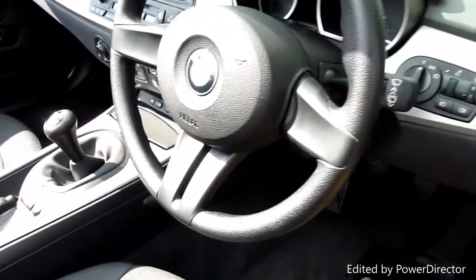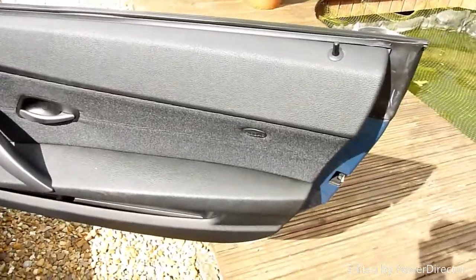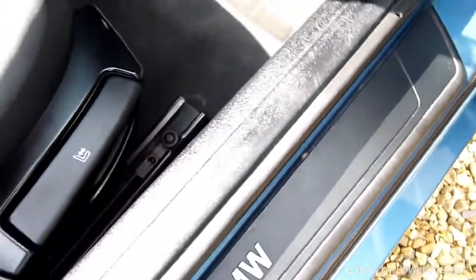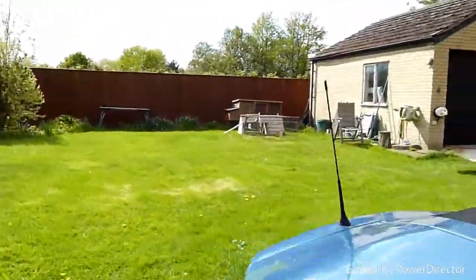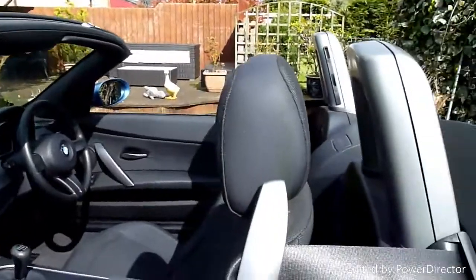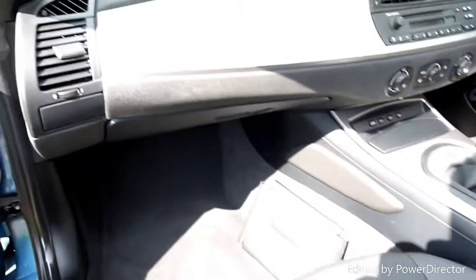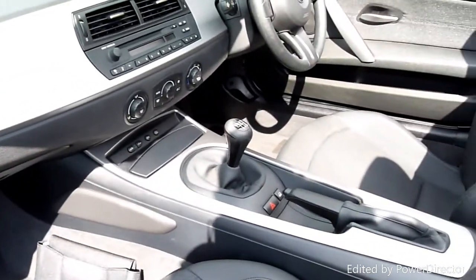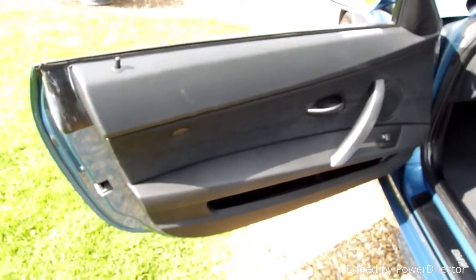6-speed manual gearbox. BMW logo on the kick plates. Driver's door cards all perfect. We'll open the bonnet over here. There's not even any marks or anything in here, and even the runners are spotless. There's the book pack there. Passenger door card rather.